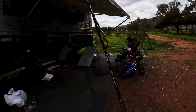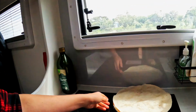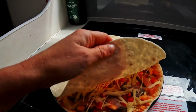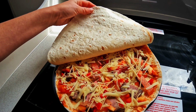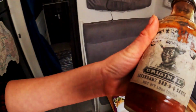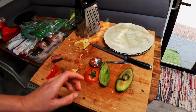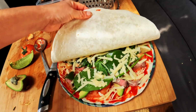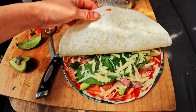I'll show you the other ones. We've made one each. There's probably going to be leftovers. Alright, this is Mark's one. Yummo. So parmesan, cheddar, steak, capsicum, tomato. And he loves this barbecue sauce here. It's a bit battered from the fridge. It's so good. And I'm having a bit of a veggie hit. I've got some steak, some avocado, spinach, parmesan, cheddar, tomato, and no capsicum for me, not a huge fan.